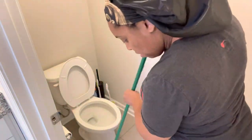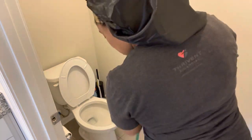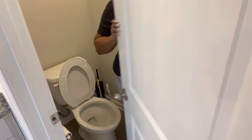All right, so now we're back in the bathroom and we're getting ready to clean the floor. So I'm just starting by sweeping so I can get all of the loose debris off of the floor.